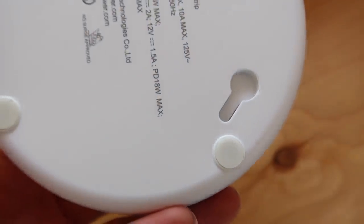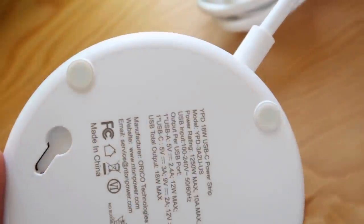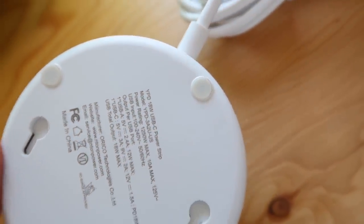Because it's so slim, it can fit behind things. It does have a wall mount on the back, and it comes with sticky adhesives. So if you wanna stick this to the bottom of your desk or to the wall, wherever you wanna put it, it will work out great. Like I said, it does have an iPhone charger, but it also has a USB port and non-slip pads on the back.